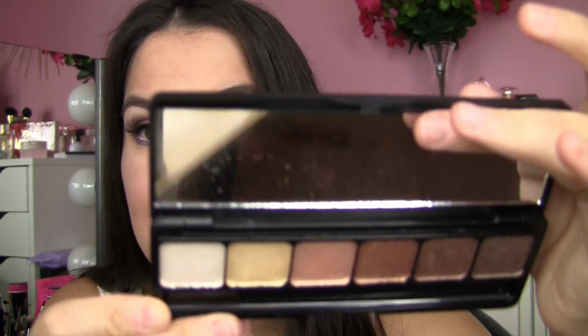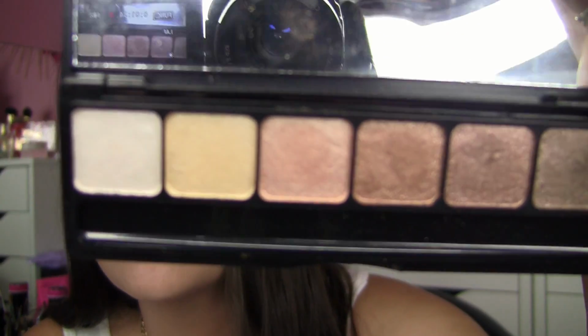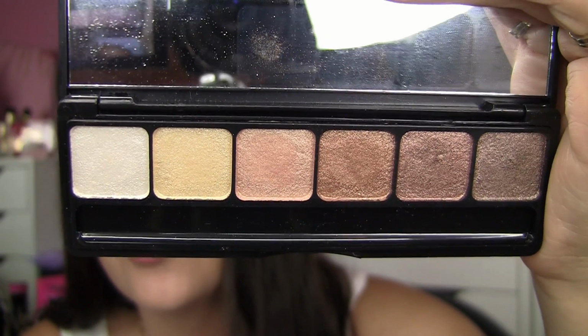Just a couple more things here. The e.l.f. palettes, first off. I haven't had them super long, so I felt funny including them in a favorites video, but I am really loving that contouring palette and also the matte eyes palette. But something I've been playing with a little bit more, that I tried and was like, holy cow, e.l.f., where did this come from? The Prism eyeshadow, and this is in the palette called Naked. OMG, these are so smooth, so beautiful.